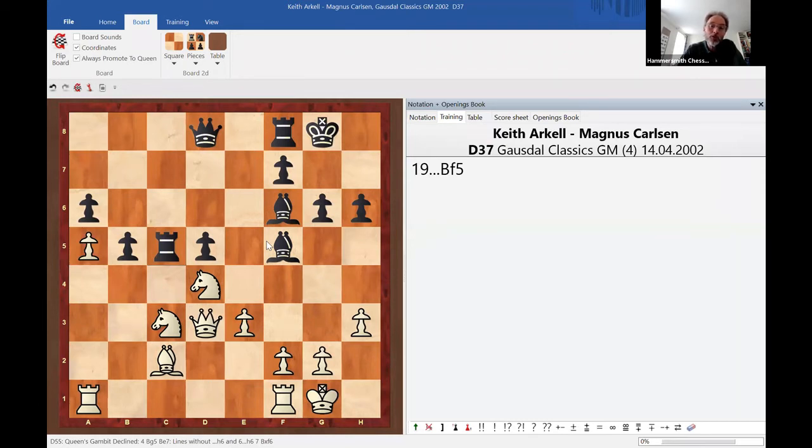All other moves would have lost because white would have built a kind of fortress with knight from c3 to e2. White takes on f5. What other possibility was there? There was none. Now black can take on c3, threatens the queen. It seems that black recaptures the piece because next move it will take the knight. Okay, check here on h6.